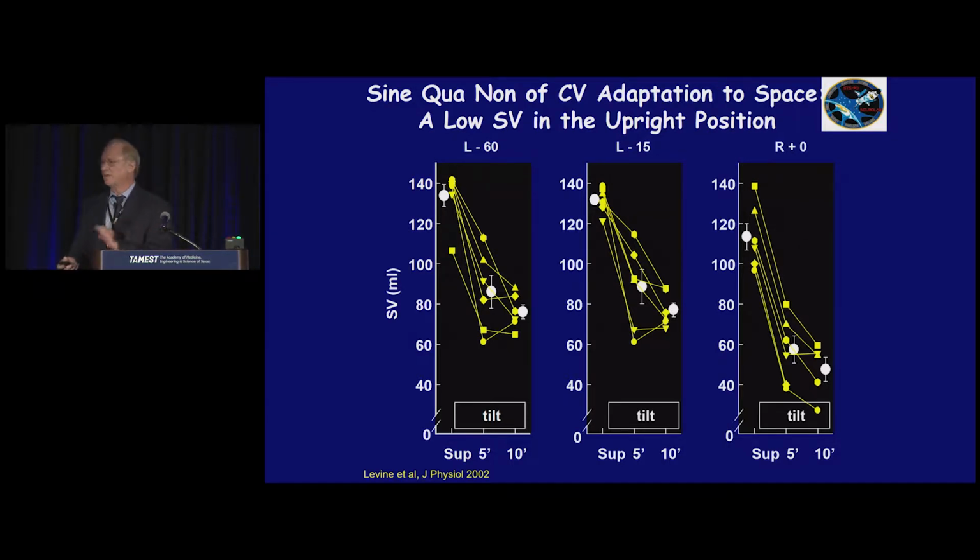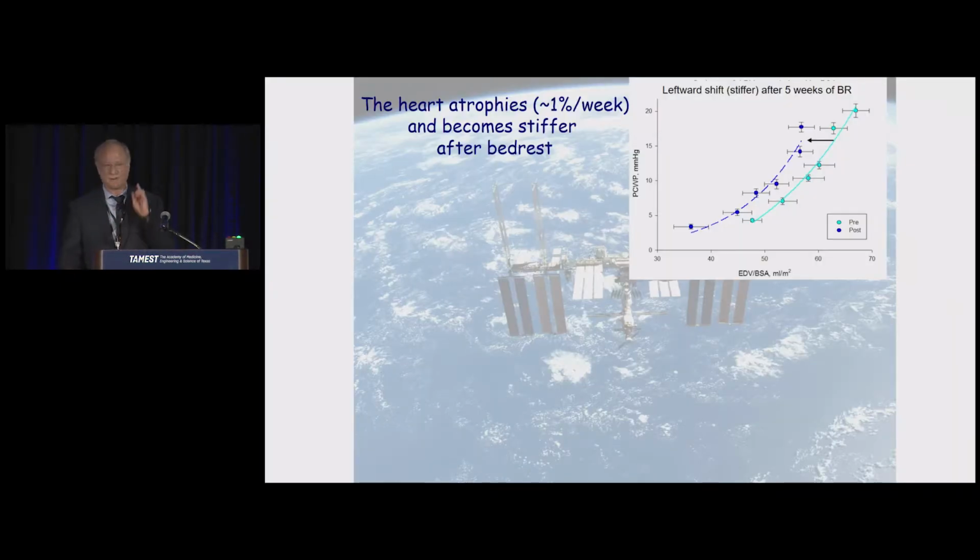So a lot of work has gone on to try to figure out why that might be. And now I'm going to distill 40 years of ground-based research into one slide. This comes from some of our studies, which show that the reason the stroke volume gets smaller is that the heart atrophies and gets stiffer. This is a pressure-volume curve with volume of the heart on the x-axis and pressure on the y-axis. After 5 weeks of bed rest, this curve shifts to the left. So at any given fill pressure, the heart is smaller. The heart gets less stretchy, it's less full, and it's smaller. And the longer you stay in bed, the smaller the heart gets.